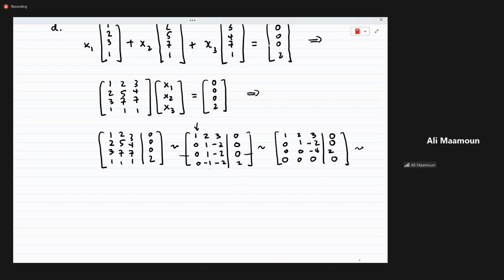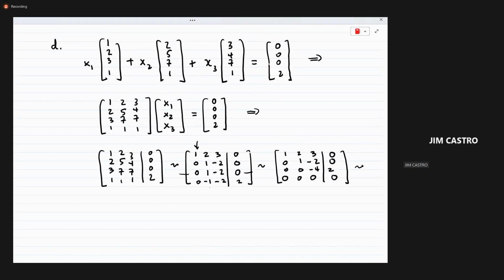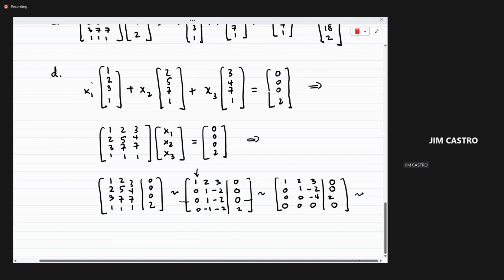So we're trying to see if the vector is a linear combination of these vectors. If it has a unique solution, then it is a linear combination. Look at what we're solving. We're solving for x1, x2, and x3. Those are the scalars that produce the linear combination that gives you 0, 0, 0, 2. We just wrote it in matrix form, and we know how to solve that system.